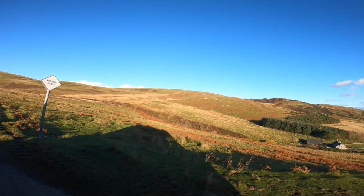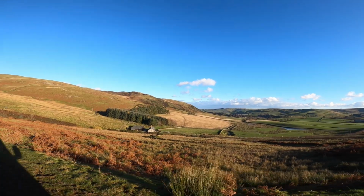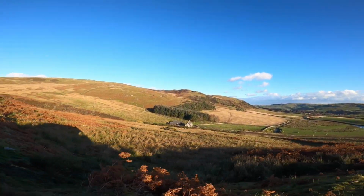And to finish, just to give you a wee bit of a flavour of the scenery. We've just moved near the Tweed Valley and it is epic.